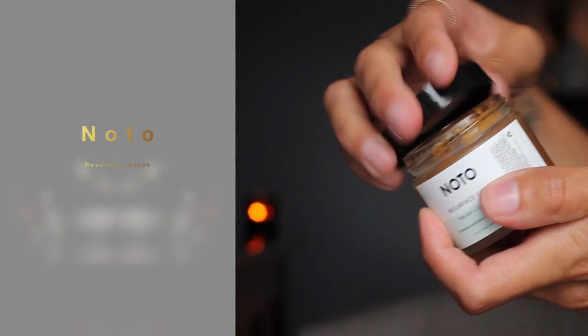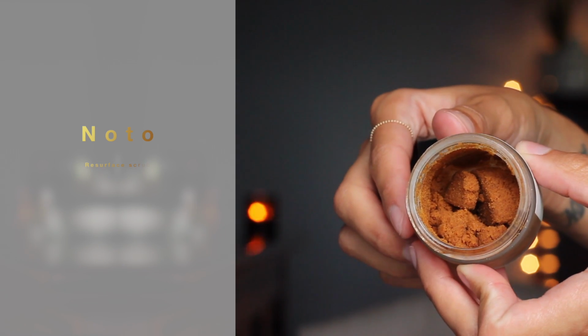like to go in with a manual exfoliator, or I'll do some microdermabrasion just to get all the dead skin off of my face. And my favorite manual exfoliator has been this Noto Resurface Scrub, and it has AHAs and mint. It looks like turmeric almost, the shade of turmeric, but it's so minty, and it really gets everything off and leaves your skin super glowy, and it feels extremely smooth. I love this stuff. It's so freaking good, and it's a vegan friendly brand.